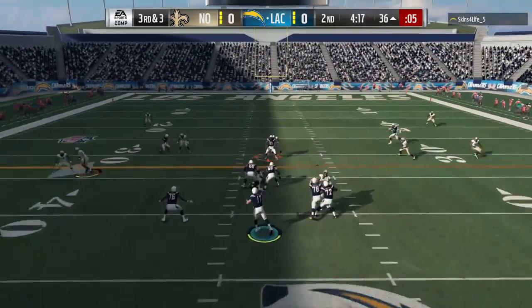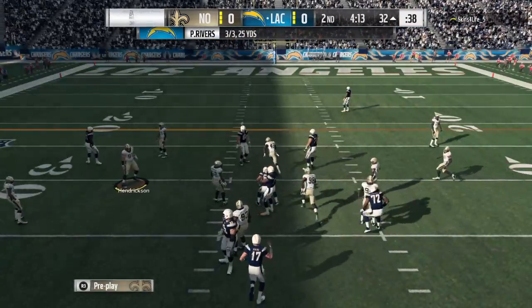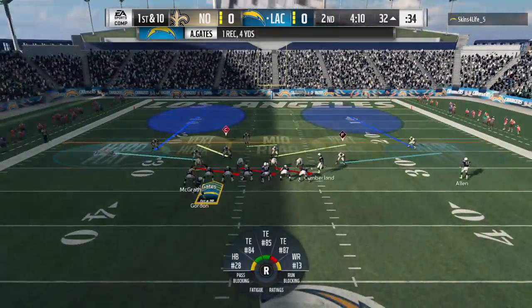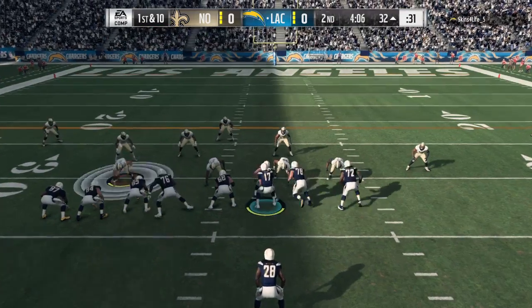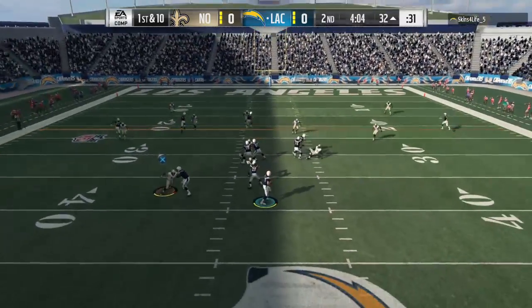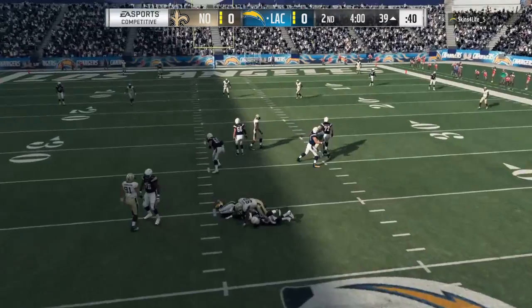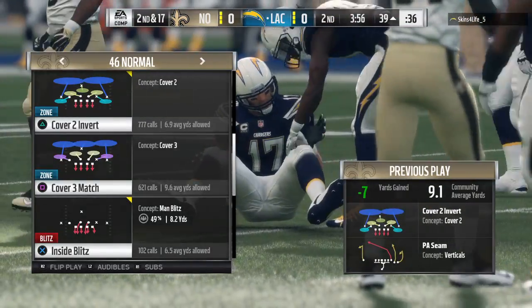Now Rivers finds his target. It's Gates. And he gets it to the 32. Good enough for a first down. How many times have we seen this? Rivers to Gates on 3rd down to keep the Charger drive alive. To throw, Rivers. That's going to go as a loss of 7, and it'll set him back for 2nd down.